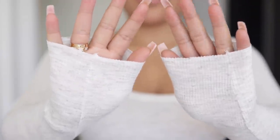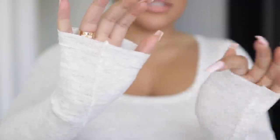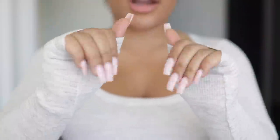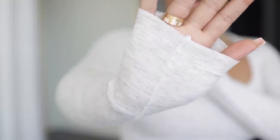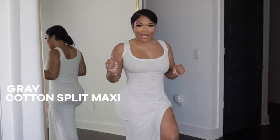And I love the sleeves. It's giving that rough type of detail, like it's giving distress, but not going everywhere, which is cool. What is it called? It's like an open seam on the sleeves. Again, I have no words. Like, come on now.